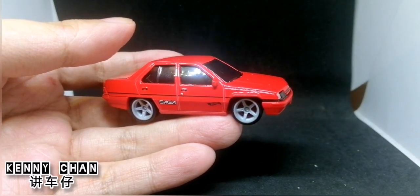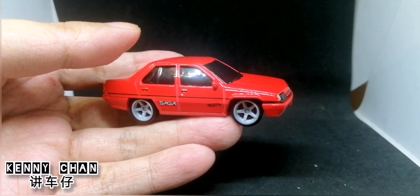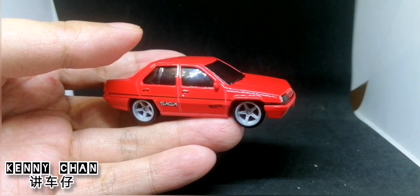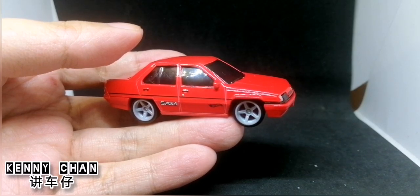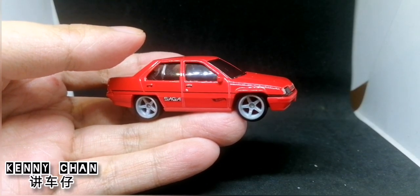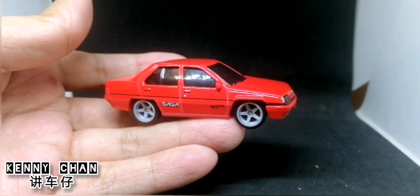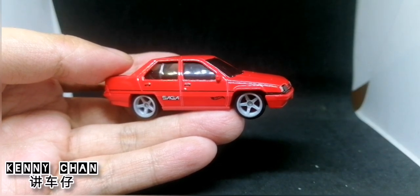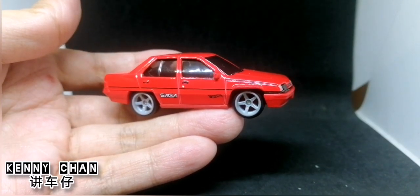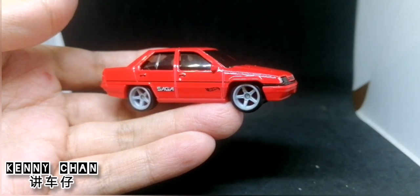So I have so much memory sitting in the backseat of my grandfather's Saga, and I just enjoy the moment of that, the simple life back then, where I was sitting in the back as a little kid looking out the window while my grandfather was driving me back from school. And that's my very early first gen Saga memory.